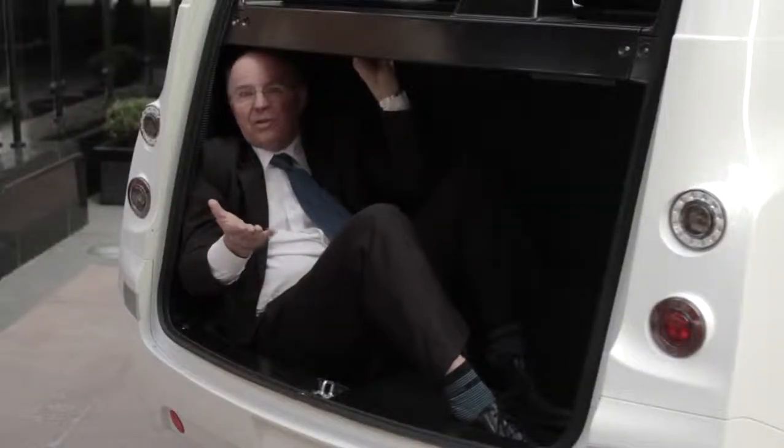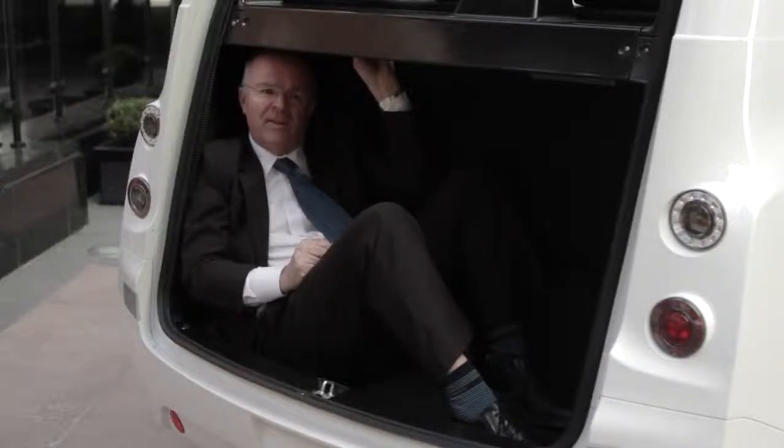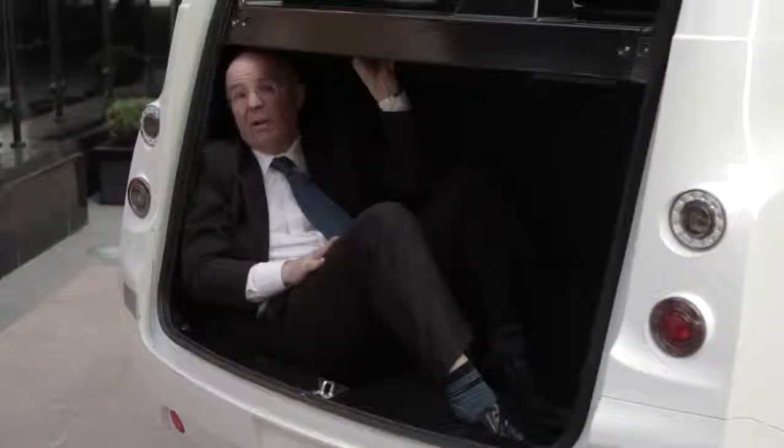As you can see, there's plenty of room in the boot. The back seat even slides forward to maximise the luggage space, and there's a conventional front passenger seat space for luggage as well.